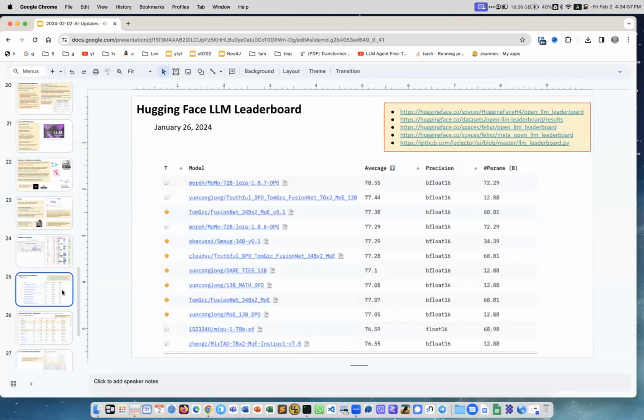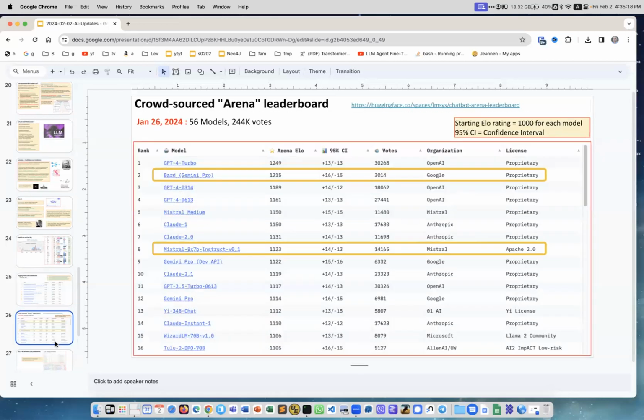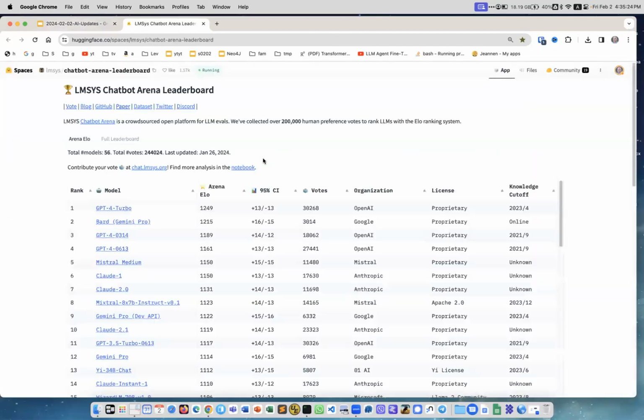Now, this is the Hugging Face Leaderboard. Things are changing, but again, I'm not trusting them. You see the precision, these are all full precision models, and some models are big, 70 billion parameters. There are several which are like 13 billion parameters. Okay, this unfortunately was not changed. Let me check. Maybe it has changed. No, it's January 26.